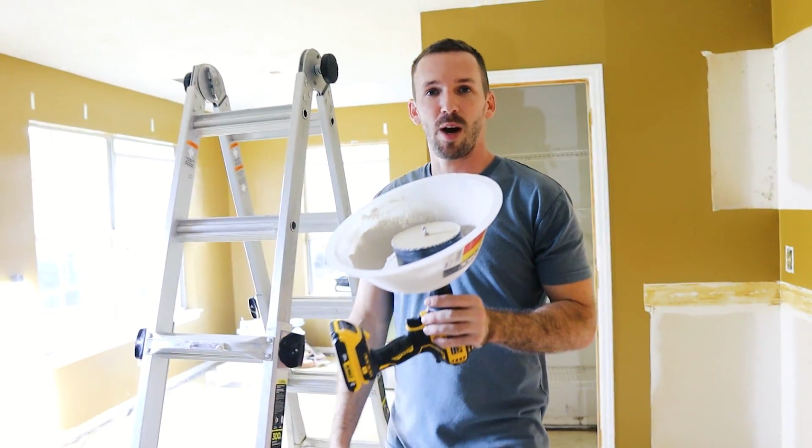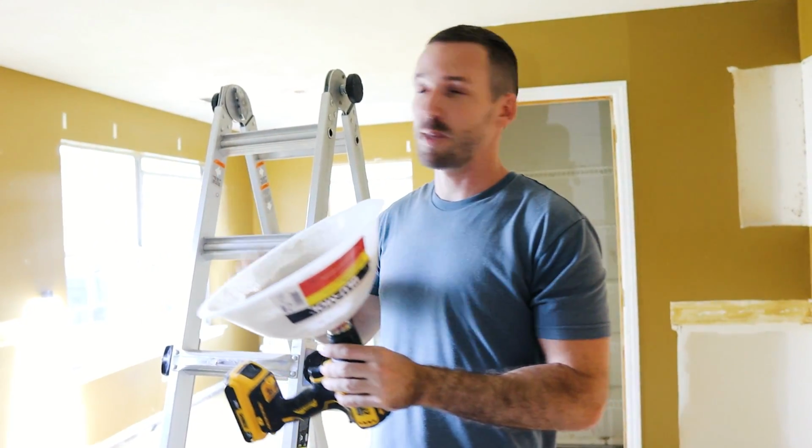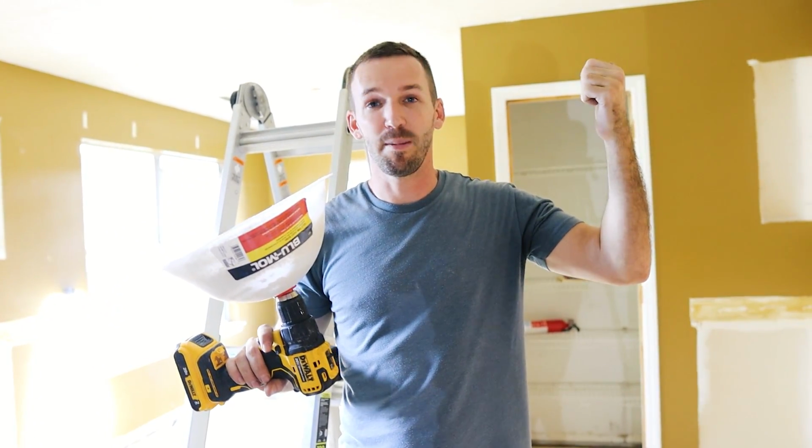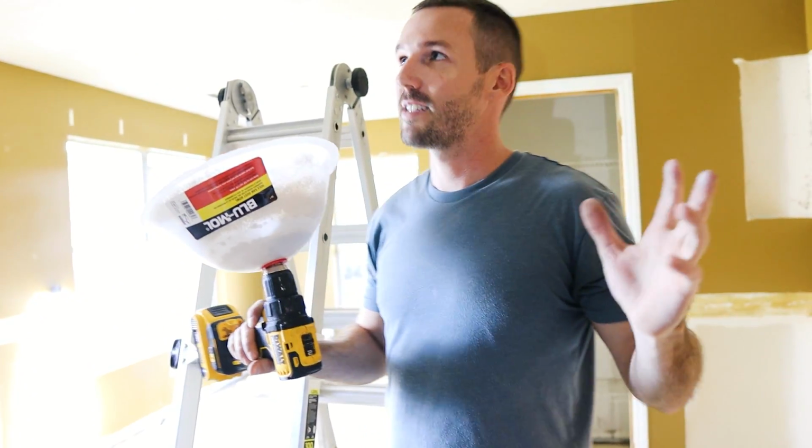I think we're ready to get this one wired here in a few days. I don't have enough wire with me right now, but all the other rooms are good. The bathroom over there and the master closet over here. Recessed lights are almost finished.